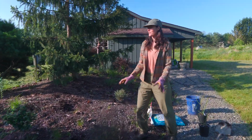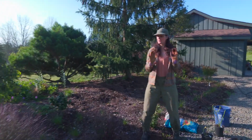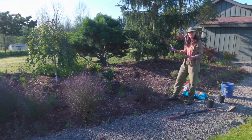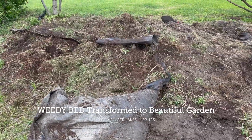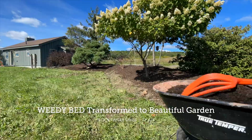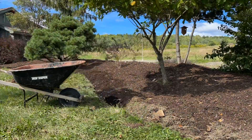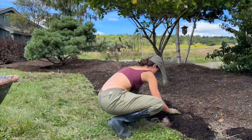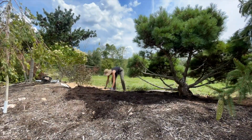We're going to be rounding out some of this bed here by the meadow house. And if you recall, this was once a very weedy garden. We had to take up a bunch of geotextile material. I needed extra help with that because I nearly broke my back taking the geotextile material out. And also, if you hadn't seen that video, I ended up heavily mulching this bed.